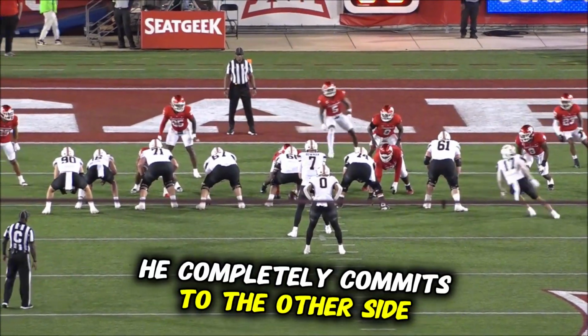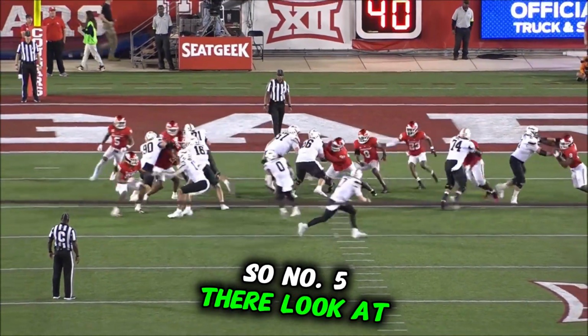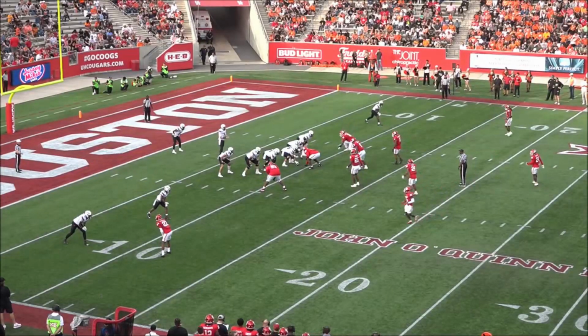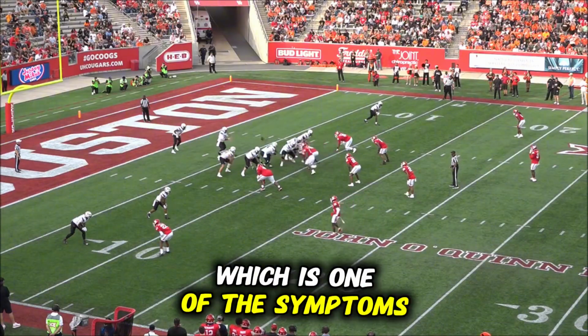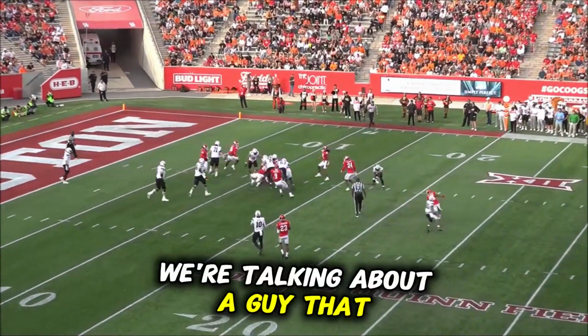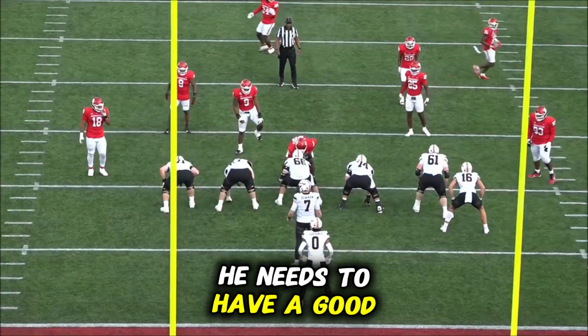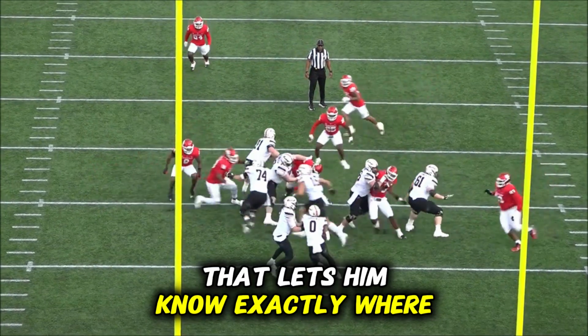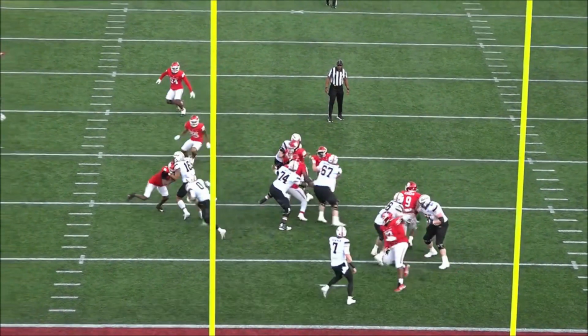He completely commits to the other side, so number 5 there. Look at that, just run straight, brother. Just run straight. This is from 2023, which is one of the symptoms that led to his issues in 2024. We're talking about a guy that needs to have a good gap scheme in front of him that lets him know exactly where to go and is blocked correctly.